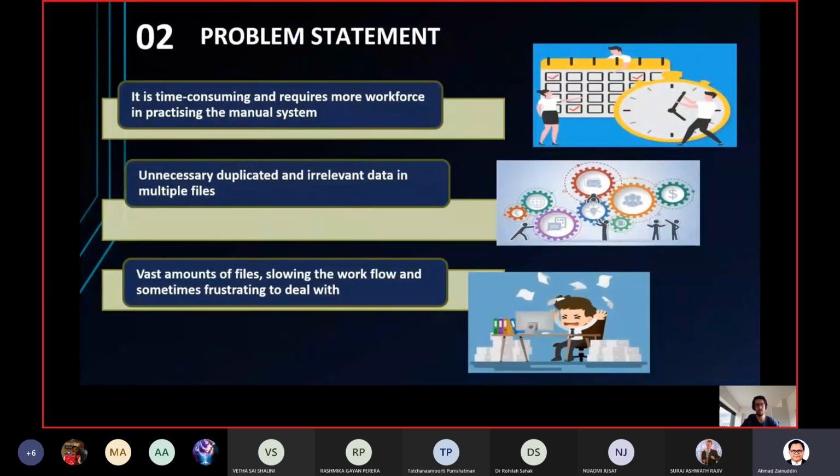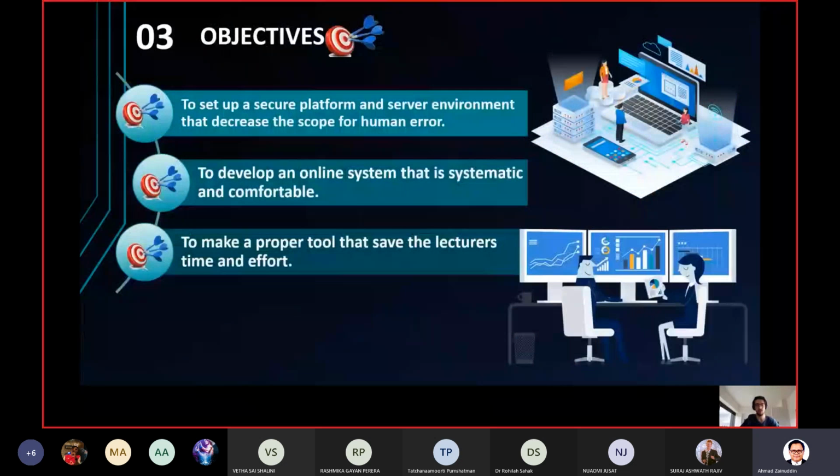The problem statement is that some universities are still using a manual system such as Excel worksheets, and this is time consuming and requires more workforce. It also generates unnecessary duplicate files, which can be frustrating and annoying to work with, and these files can sometimes get messy. So in order to solve that, we came up with an online system that is very comfortable to use, a proper tool that saves the lecturers' time and effort and solves the challenges that lecturers face when dealing with the manual system.